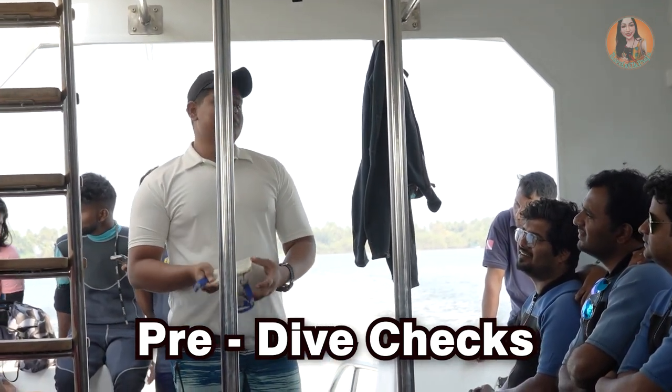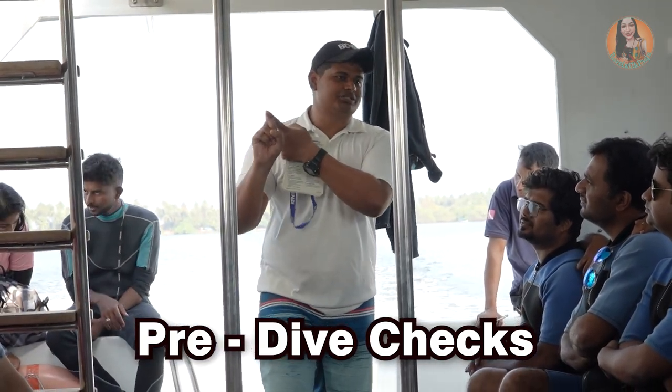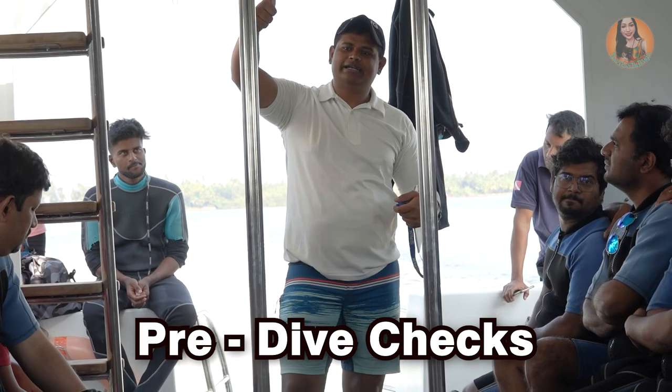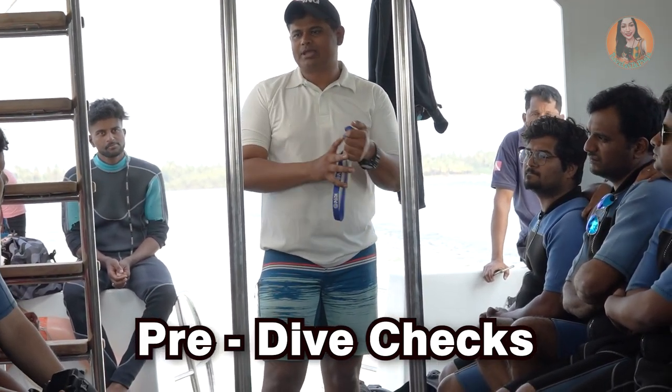Then of course the emergency procedure. So what we have in the emergency, we have first of all the 100% pure oxygen. And at the back side you can see the orange color something, that's the life jacket for you guys. Then we have the first aid kit. Okay, all the bandages, Dettol and everything, antiseptic.